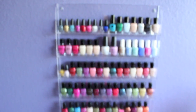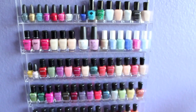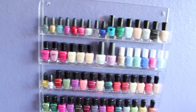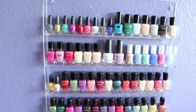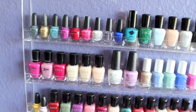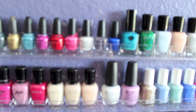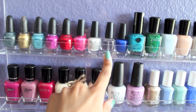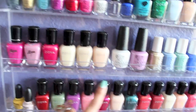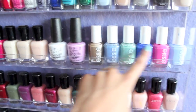Then over here is my nail polish rack. I know, it's pretty crazy. My mom and I share some of these nail polishes though, so it's not like they're all mine. But the Essies are all mine. So I have all the OPI ones, and then these are Zoya, which is a really, really good nail brand. And then I have my Essie collection. It looks really pretty though, I love it.